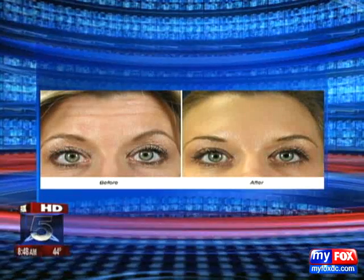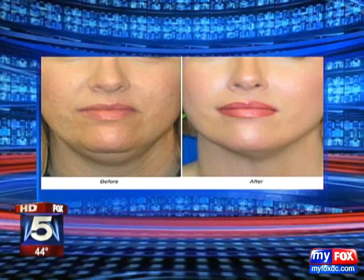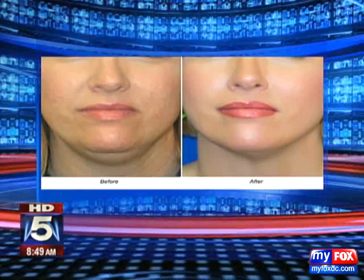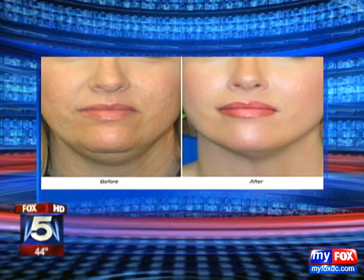Okay. The next look is an example of a procedure that uses fillers. Tell us about this next procedure we're going to see before and after here. Well, fillers, there are many that are on the market now. So you have Restylane, Juvederm. Now, this is a little bit different. This is actually the liposuction of the neck area. So there was liposuction of the neck and jowls. And she also had some chemical peels as well as products.